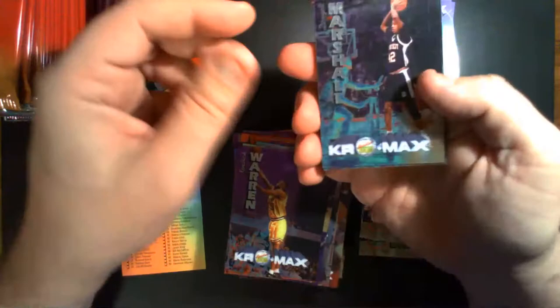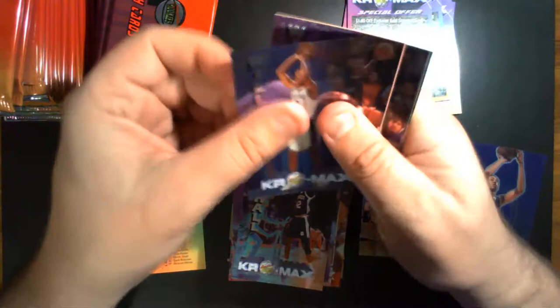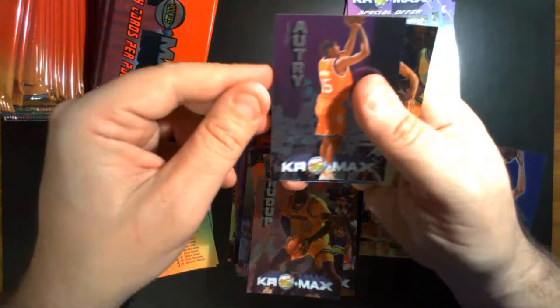Danielle Marshall, Monty Williams, D'Antonio Wingfield, the checklist, Jim McElvain, Javon Crudup, Adrian Autry, Oskia Jones. Whole pack was a dupe.